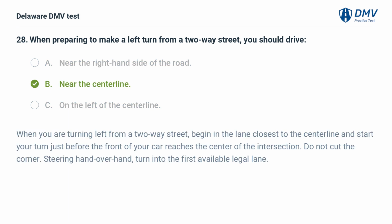B. Near the center line. When you are turning left from a two-way street, begin in the lane closest to the center line and start your turn just before the front of your car reaches the center of the intersection. Do not cut the corner. Steering hand over hand, turn into the first available legal lane.